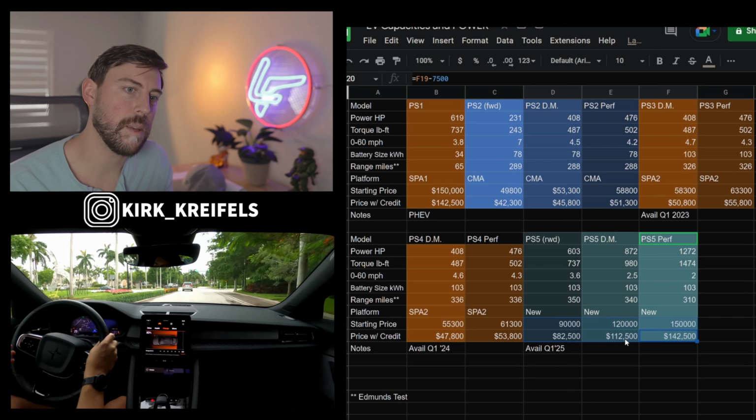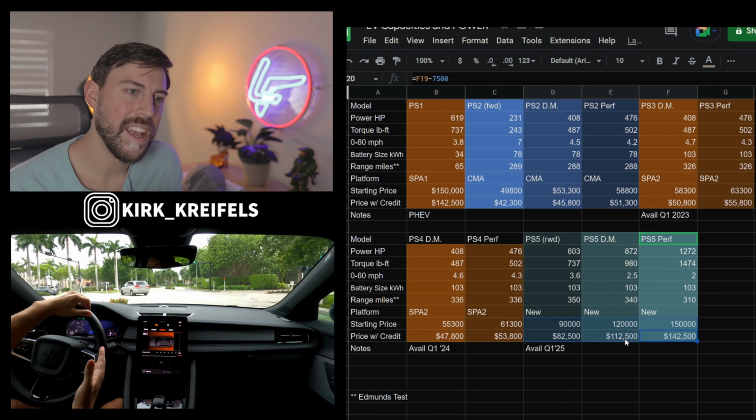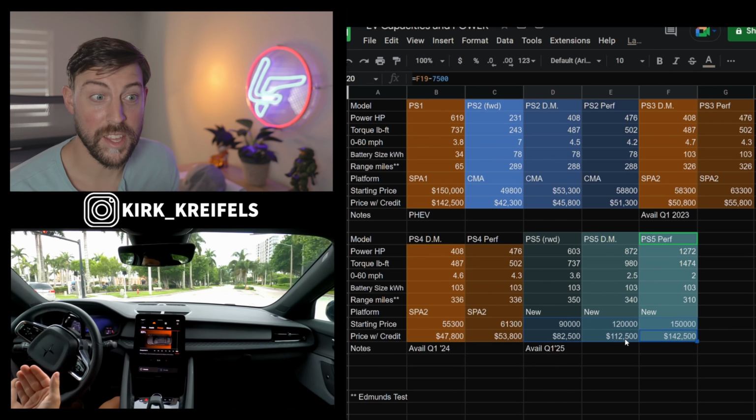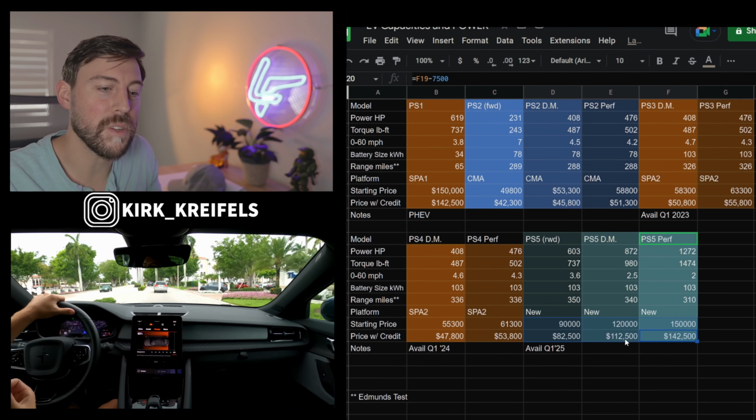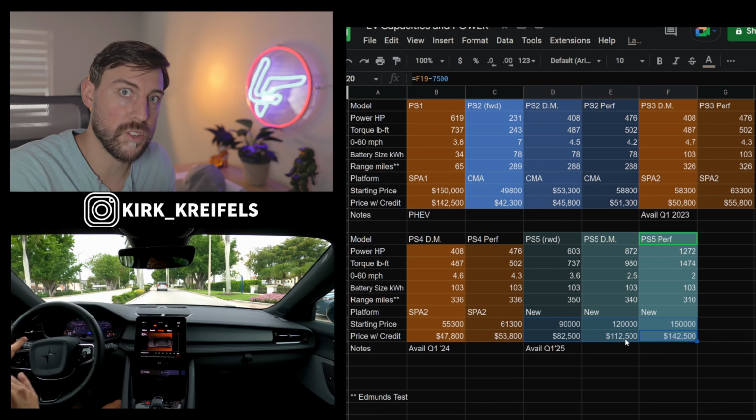Anyways, Polestar should be a staple on the channel going forward. I have no reason not to cover them, especially when I think they're so fun. Not only after driving the Polestar 2, but just to talk about, because they're really going to shake up the EV market on the luxury and performance end.